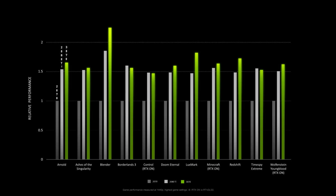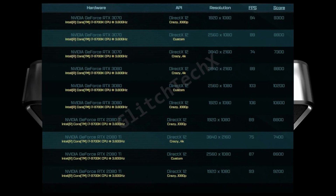When compared to the 2080 Ti, we see that the RTX 3070 edges ahead ever so slightly, barring Control, Borderlands 3, and Time Spy Extreme. The 3070 has the RTX 2080 Ti beat. Now, comparing these cards in AOTS benchmarks, I've taken the liberty and compiled benchmark data. Let's review that as well.